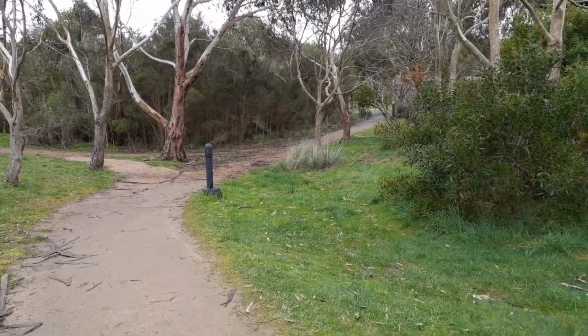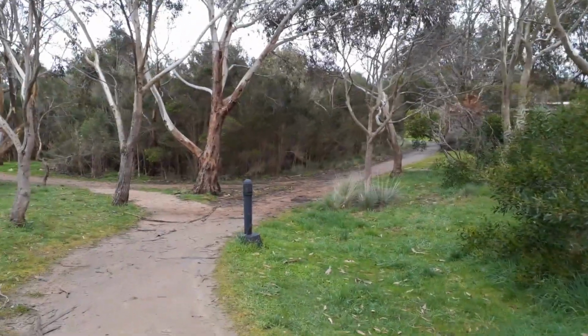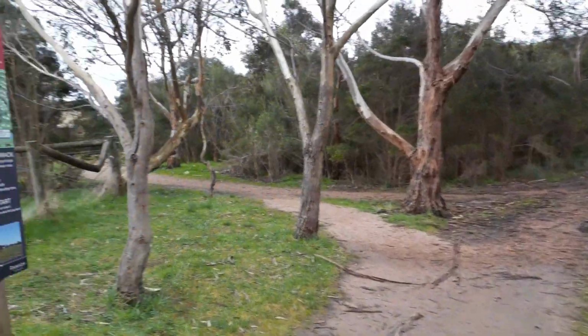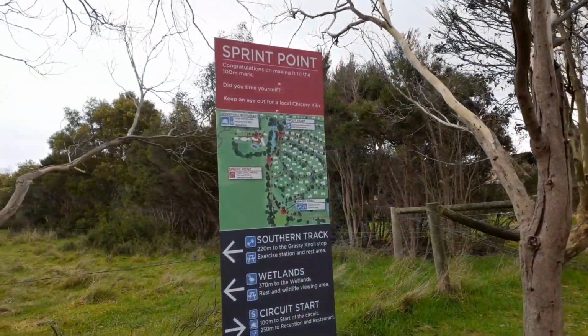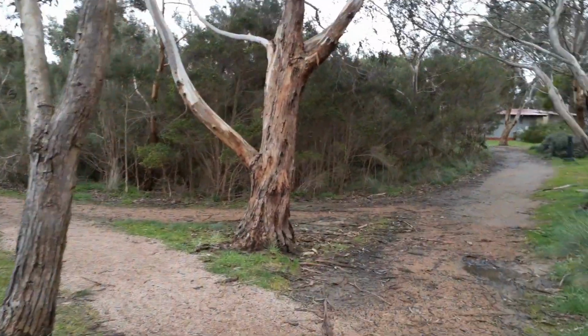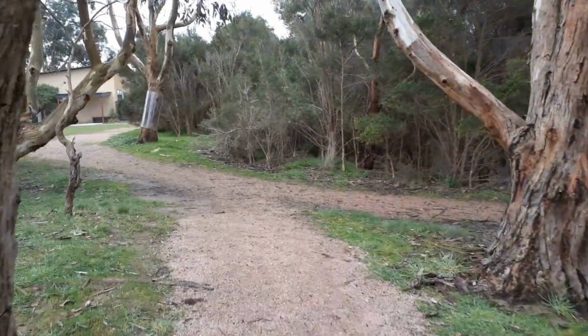Coming to a fork in the road here, I think I need to go left, but luckily I have a map in my pocket. And there's lots of these little maps along the way, so you don't get lost, because it would be very easy to get lost. If we go through here, there's another wetland.